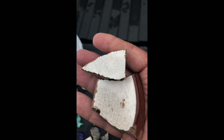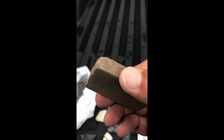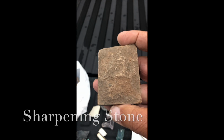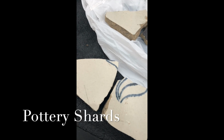These two pieces, I got a feeling these two pieces went together. Very possible. Probably a pretty nice find right here. This is a sharpening stone, at least a piece and portion of it. Sharpening knives and other implements like that. Found that in the field. That's probably pretty old.